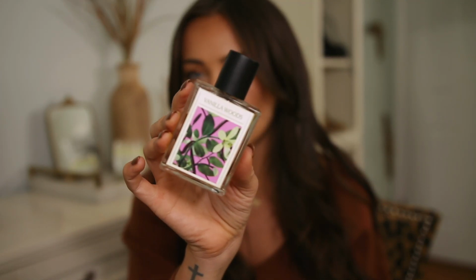This is a clean brand at Sephora. I believe that all of the ingredients are more on the natural side, so the alcohol comes from a sugarcane alcohol. And so if you're more sensitive to fragrances, definitely check out this brand. They have a bunch of different scents, but my favorite is the Vanilla Woods.